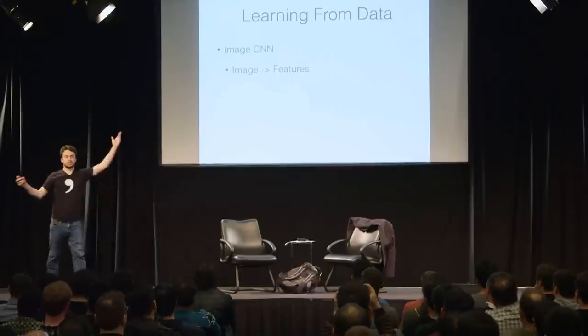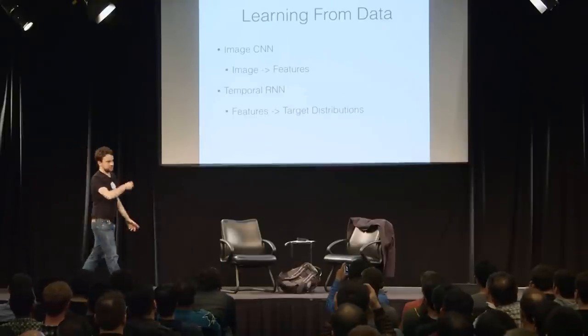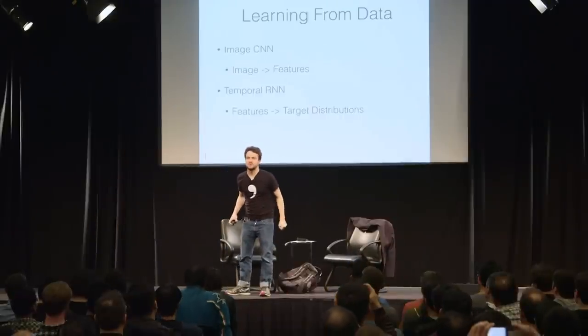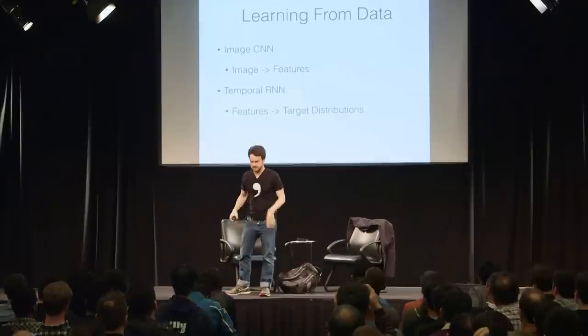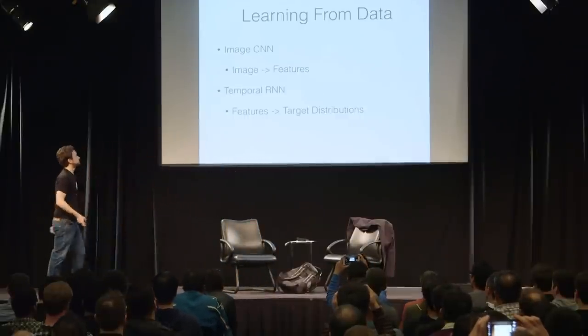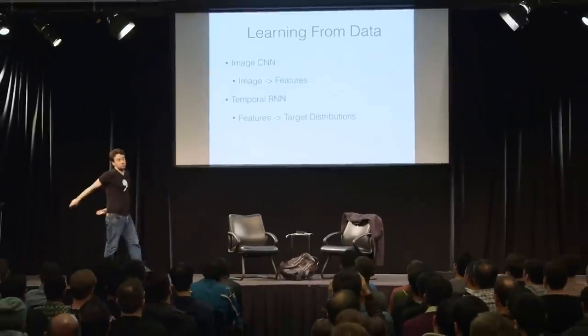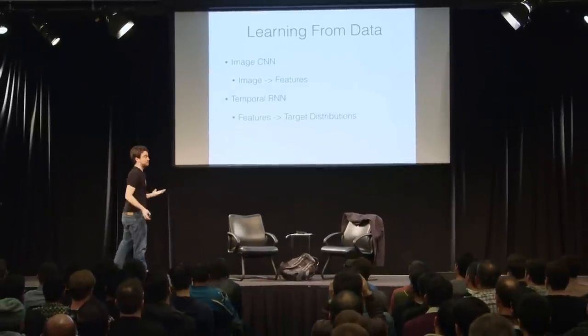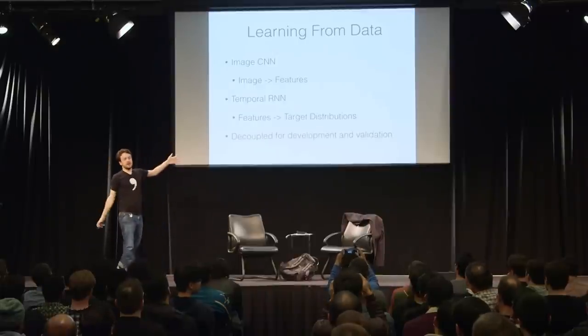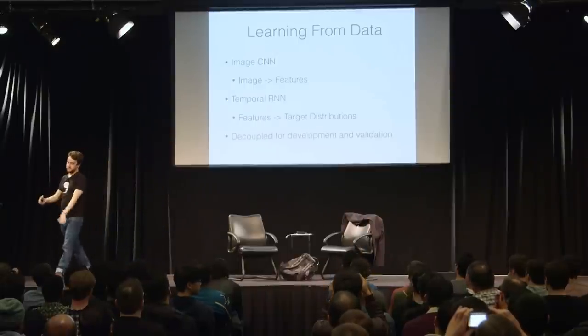What we learn is a CNN coupled to an RNN. One guy at a track day once asked me, yeah, but which order are they in? I said, you put the RNN first, right? Put the RNN on all the pixels and then the CNN. We go from the images to a feature vector. And then we go from features to target distributions. And we decouple the temporal aspect from the image aspect.